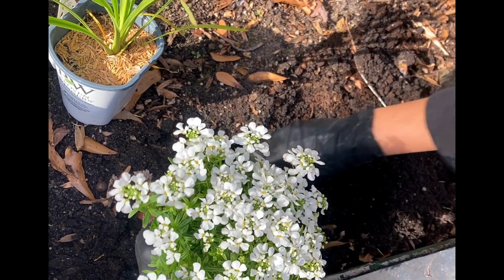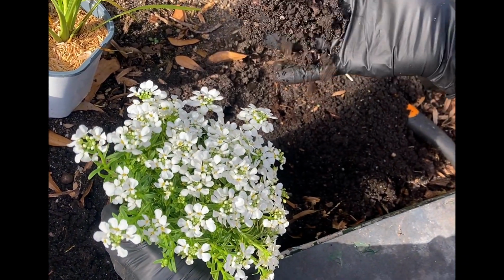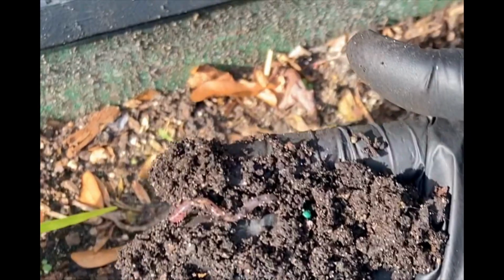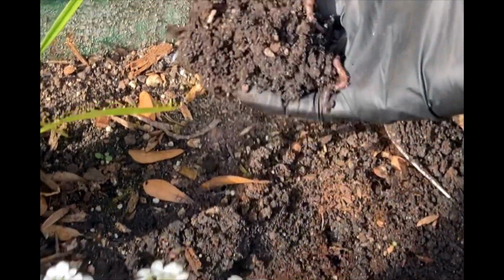That way, oh, look at this little worm. That's how fertile this soil is. You see the worm? That's how fertile this soil is. My kids will love it. Here's another worm. Oh my goodness, that's heaven for my kids.